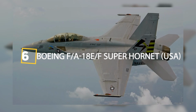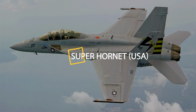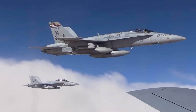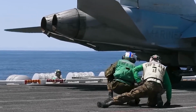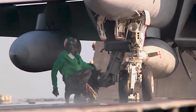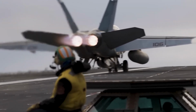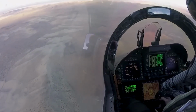Number 6. Boeing F/A-18E/F Super Hornet, USA. The Super Hornet is the superhero of the U.S. Navy, a multi-role fighter with all the right moves. Picture it as the Navy's go-to dance partner on aircraft carriers, effortlessly taking on both air and surface targets. Australia also has it in the spotlight as its main star in the fighter aircraft lineup.